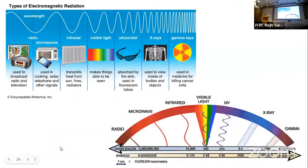So electromagnetic radiation, again, this is a very simplistic way which shows everything from radio waves to gamma rays. Here, X-rays have been shown before gamma rays, but that's because X-rays are a range. You can have only 10 kV X-ray, or you could have 2000 kV X-ray. Gamma rays also depend on what source they are emitting from.